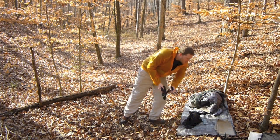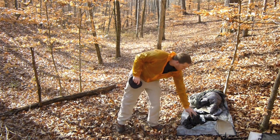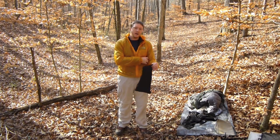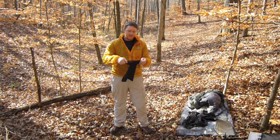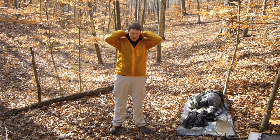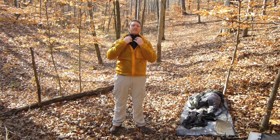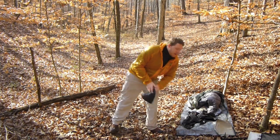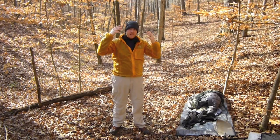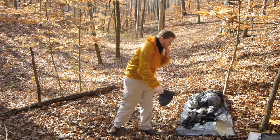As far as my head, I've got a couple of things. First off, I have this buff. The buff is an awesome piece of gear in my opinion. I can use it usually two ways. If it's really cold, I'm going to have this around my neck. I'm going to have my Black Rock Gear down hat on my head. And of course, if I need to, I'll have my other hoods on.